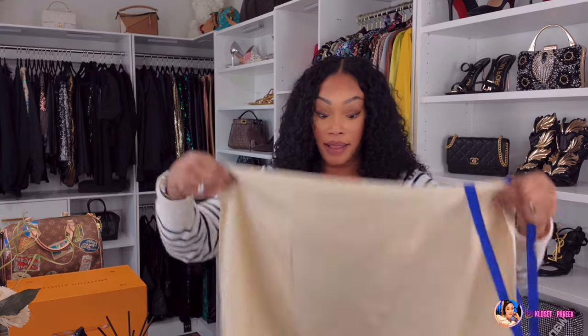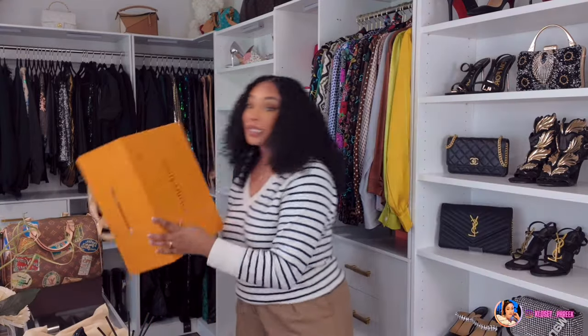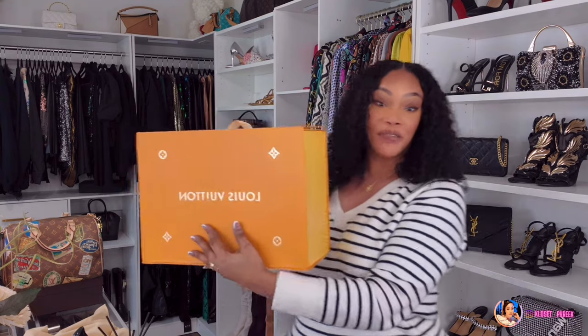I would like to thank OG Bags for sending over that cute Speedy patchwork bag. When they sent it, it came over in a booklet. It came over with receipts, an authenticity card, and it also came in the receipt book. It came also with a ribbon and a nice huge dust bag and this huge Louis Vuitton box.